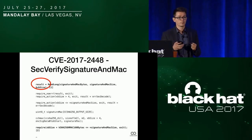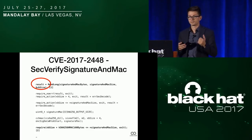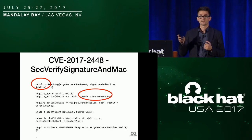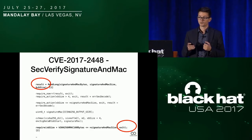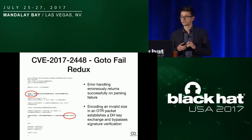And when they're parsing some bytes off the wire, they set the error code. So usually just reading bytes, if the packet's long enough, it'll succeed. And if there's a failure, it's supposed to reset that error code and say, something went wrong, we failed this key exchange. But here you have some error handling where the code did not properly reset the error code. So this is very similar to Goto fail.